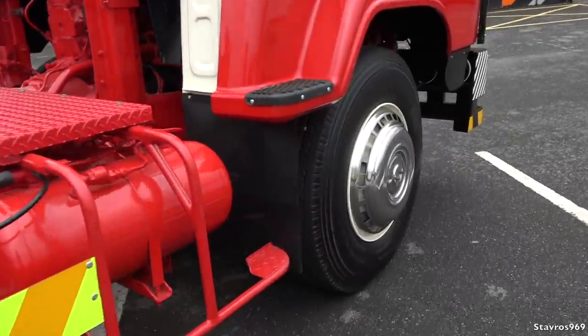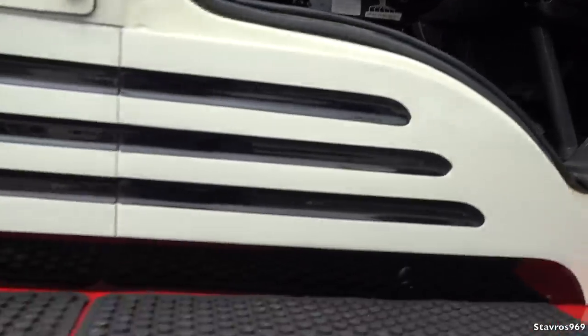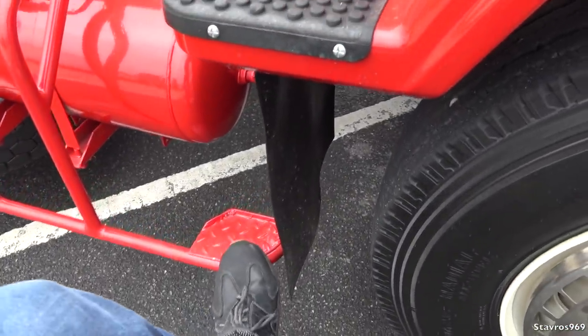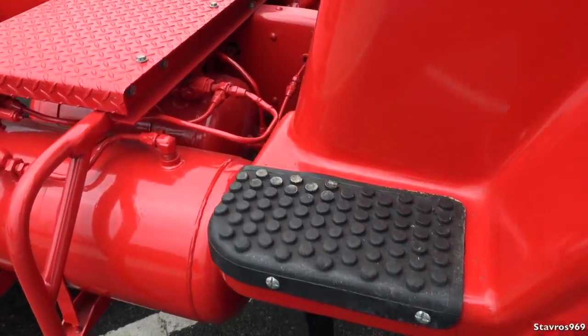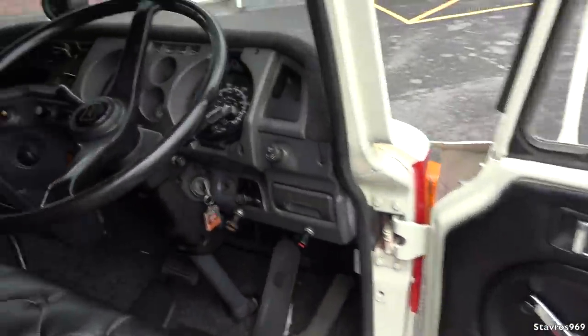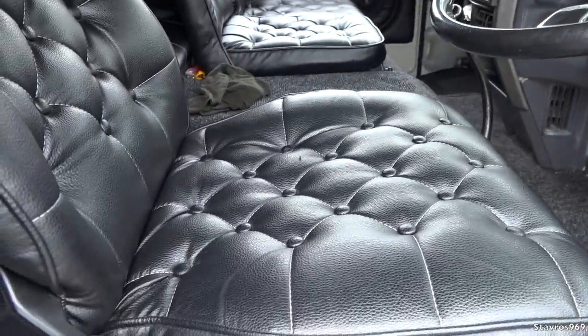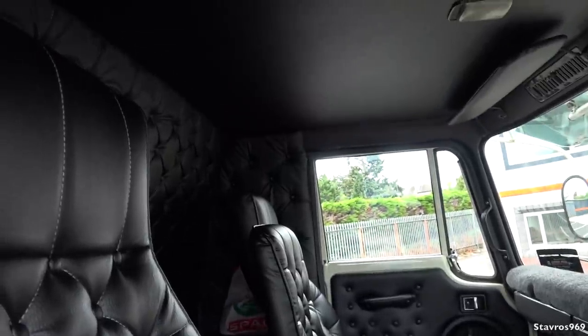But anyway, let's just hop inside the Hino here. Okay, so I'll go left foot first, I think. We'll give it a go and climb in. And okay, there we are. And you see the old quilted leather on the interior. They've done a great job restoring this truck.